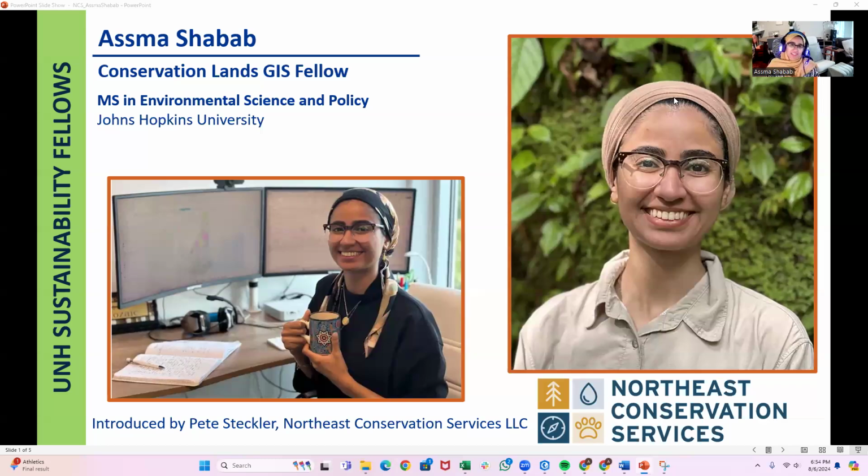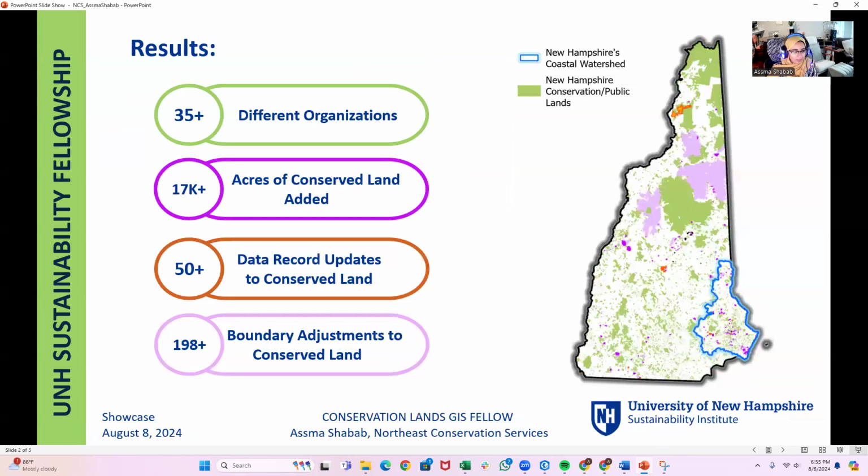Hi everyone, my name is Assma Shabab, and this summer I worked as a conservation lands GIS fellow with Northeast Conservation Services. We worked on updating conservation and public land records across the state of New Hampshire. My work focused specifically on updating conservation records within New Hampshire's coastal watershed, which is represented in blue on the map on the right.